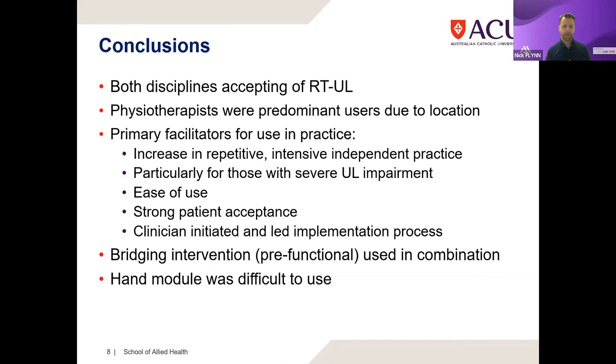Final couple of points is that they saw it as a bridging intervention, what we would probably call a pre-functional intervention. Once they had sufficient active movement happening in their upper limb, they would quickly transition into a very task-specific functional focus. But it really helped provide that bridge where they are in that severe to moderate phase with minimal amounts of active movement. It was a key intervention then. But once they could start to engage in kitchen tasks or dressing or whatever that particular function was, then that became the focus. They saw it as a bridging intervention.